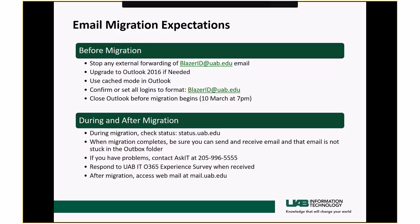So for your migration expectations, before migration, stop any external forwarding of Blazor ID at uab.edu. I think with this batch, we didn't find anybody that was forwarding in the phone book outside of Campus Exchange, so that's really a non-issue for this group. Upgrade to Outlook 2016 if needed.